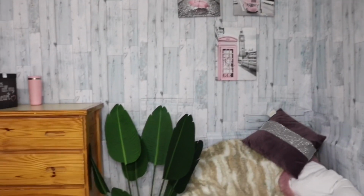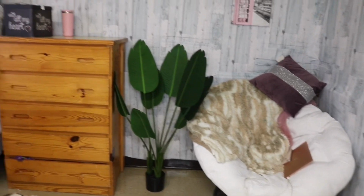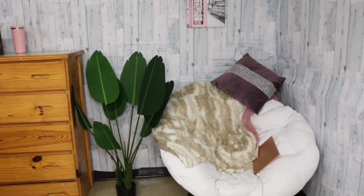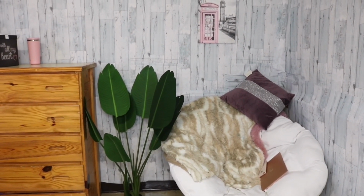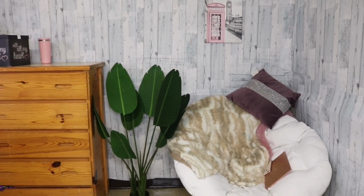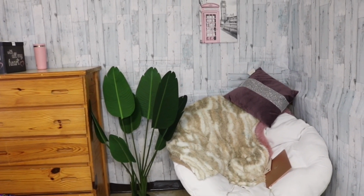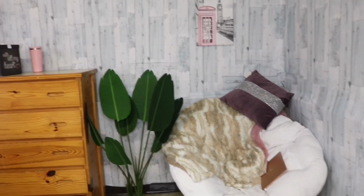Alright, y'all. So the next thing I'm gonna be showing you is this little corner right here. It's like my favorite corner of the room, y'all. As you're probably already aware, a lot of learning this year is online. It's virtual learning, so I wanted to create this little spot where I can sit and just be comfortable while I'm in class. So this is what I did.